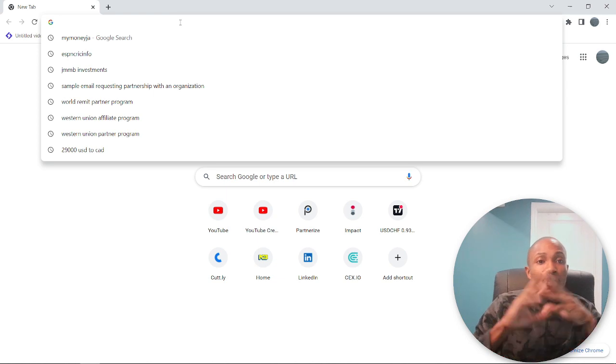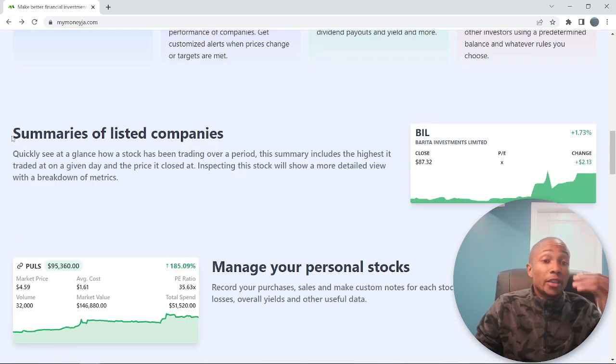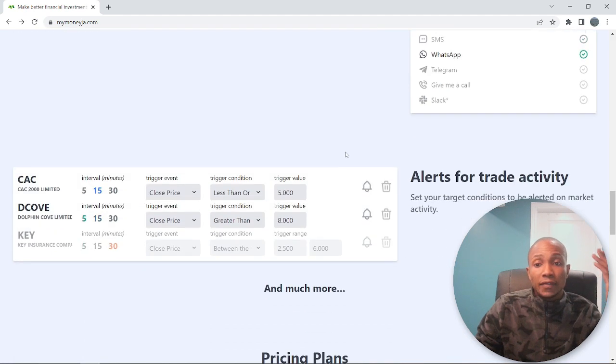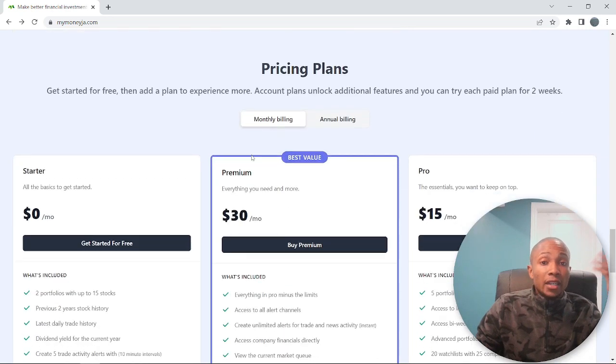Head over to MyMoneyJA, the link will be in my description. So let's take a quick look at what they offer. You can create and track your personal portfolio of stocks, create watch lists and alerts, view companies' performance, their financials, valuation metrics, and you can also trade with a mock portfolio. You can also view a summary of the companies there, and you also have the ability to create personalized notifications for any stock activity. You also have the option for trade activity alerts, and they also offer pricing plans.